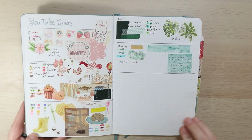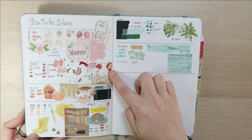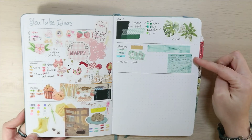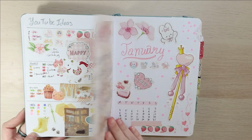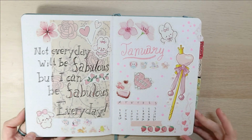And then followed is my YouTube ideas spread. I use this for keeping track of the items that I use for each month, such as my markers, so that way I can go back and see what colors really worked well or didn't work well together. So for January, the color for the month was pink.